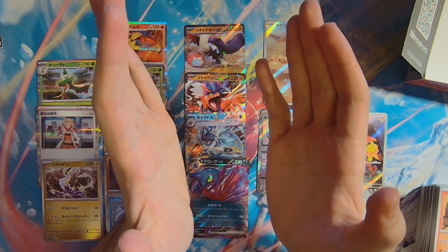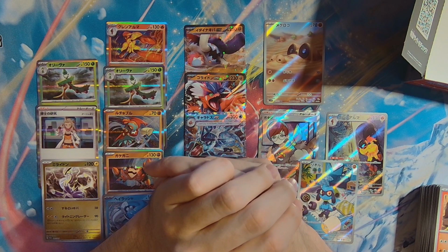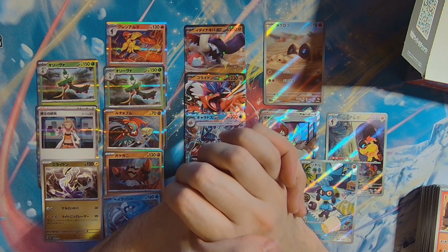But yeah, like I said, I'm still going to be opening these boost boxes every Friday from now on, so do expect the Violet box to be opened next week.